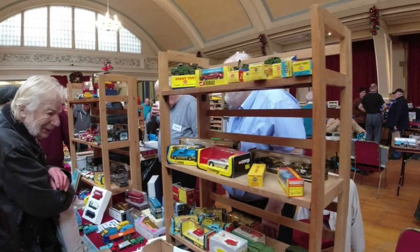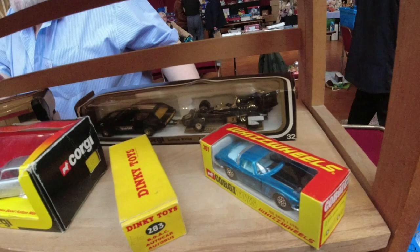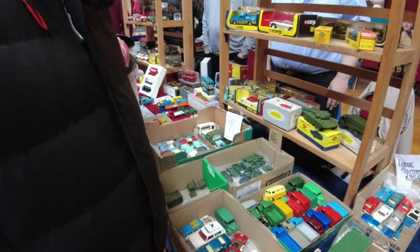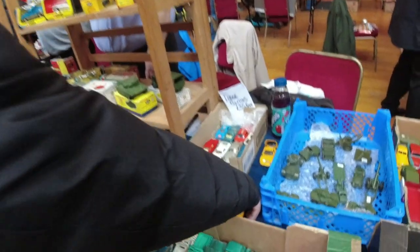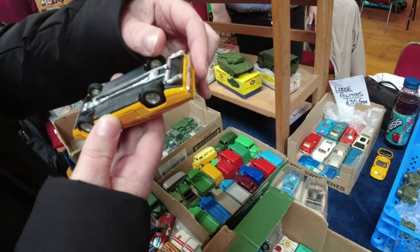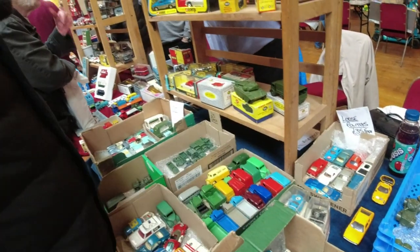Got a few Dinky toys. Yeah, they are very nice. I'm just looking at that Lotus thing. It's good, that, isn't it? I've still got one or two. Lamborghini Espada. Nice. You like your cars, don't you?